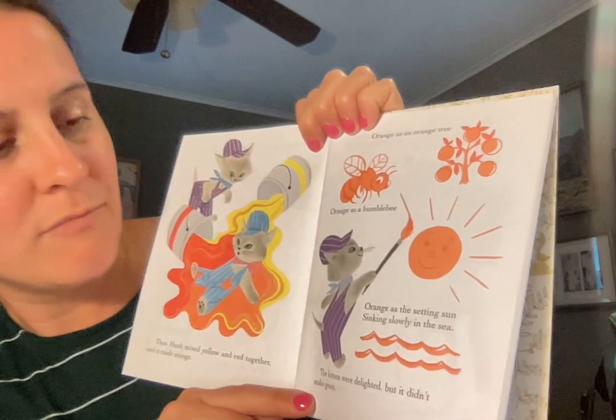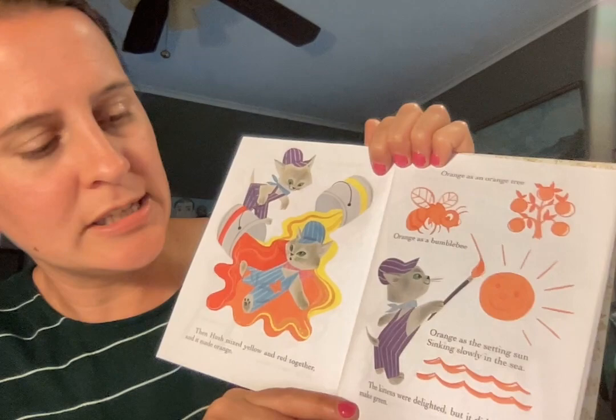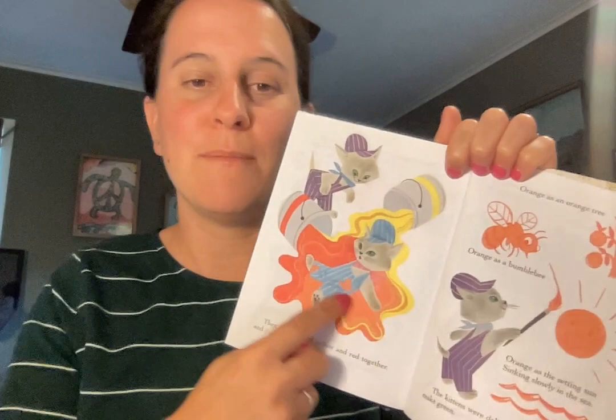Then Hush mixed yellow and red together, and it made orange. Orange as an orange tree, orange as a bumblebee, orange as the setting sun sinking slowly in the sea. The kittens were delighted. But it didn't make green. So red and yellow made orange.